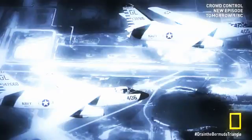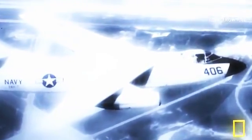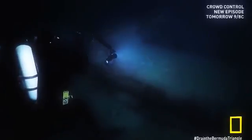It's beyond a doubt an A3 Skywarrior, by comparing the fuselage and the pylons underneath the wings, the sweep back on the horizontal tail, the fact that the landing gear retract into the fuselage. These are all absolute indicators of it being an A3 Skywarrior. The A3 Skywarrior was the largest carrier-launched aircraft in the U.S. Navy in its day. And Navy files show that in 1960, one crashed while attempting a carrier landing in this area. It's highly likely that this is the wrecked A3 that Mike and his team have tracked down.